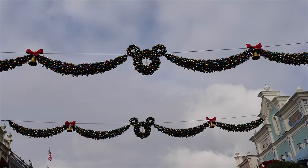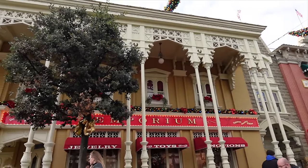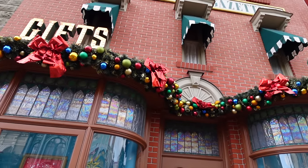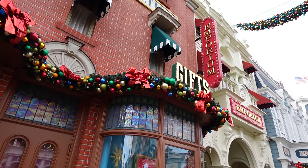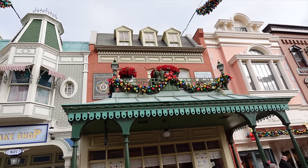And it's not just the garlands that are here for the festive season. All the shops across Main Street USA as well have festive decorations around them. They look beautiful, especially lit up when it's darker in the night. So again, keep watching until the end of this video so I can show it to you. But everything just looks magical, more magical than normal. Now, speaking of shops, should we go and have a look at some of the Christmas merchandise for this year?